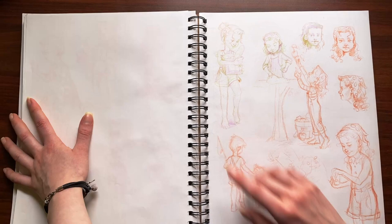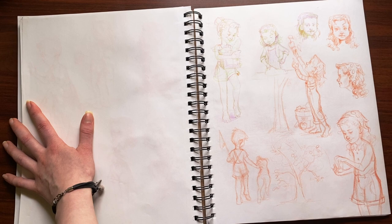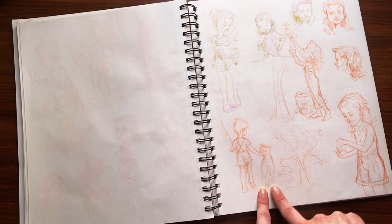I also kind of liked this page. We've got some little bread baker, little girl grocery shopping, picking plums, little boy and his dog. This one was actually inspired by my dad. He absolutely loves fishing, and he had a little golden retriever best friend named Sunny when he was little.